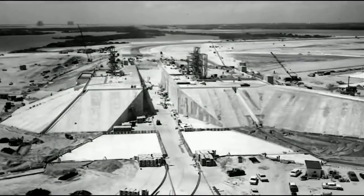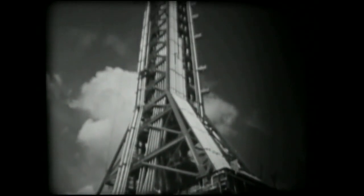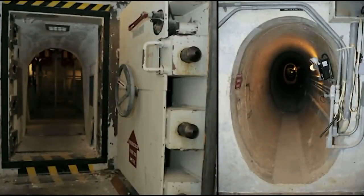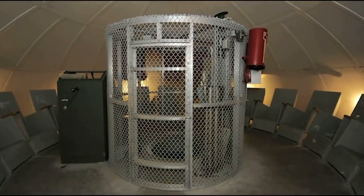Launch Complex 39A. At the bottom, a flame trench 1.5 football fields long. And above it, a launch tower connecting to a new concept at the time, mobilized launch platforms. With highly explosive rocket fuel nearby, an emergency escape system was added. NASA engineers designed a high-speed elevator and a 200-foot-long escape tube down to a blast-resistant bunker 40 feet underground. In November of 1967, NASA launched the first successful test flight of an unmanned Saturn V rocket from Pad 39A.